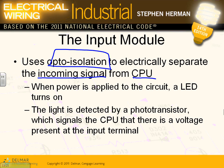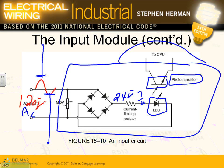So same thing, like I said, you bring the power in, the LED goes on, and a phototransistor detects the light and signals the CPU that there is a voltage. So it gives the ON to the PLC, to the CPU. Any questions, guys, about this? The basic input, again, inside the box is where you bring your signal. That's how they take a 120 or 480 or 600 volt signal and interface it with a 24 volt system.